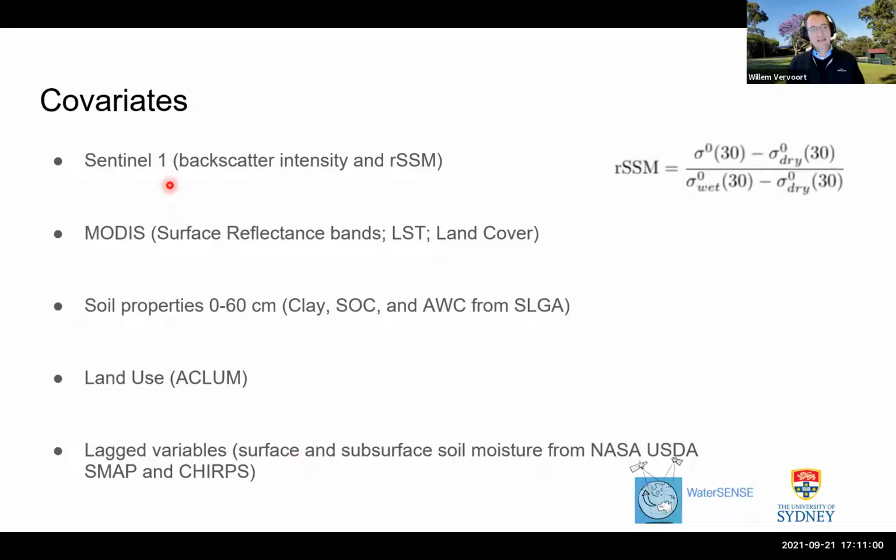So the covariates that we looked at are the Sentinel-1, because we wanted to use Copernicus data, and particularly we're looking at the backscatter intensity and the RSSM, which looks at dry and wet and the relative soil moisture index. We looked at MODIS, surface reflectance bands, land surface temperature, and land cover. And we looked at some soil properties. So we used the SLGA, the soil and landscape grid of Australia. We looked at the model data for clay, for soil organic carbon, and the available water capacity. And it's soil properties from 0 to 60 centimeters depth. We're going to go down to 60 centimeters depth as well.